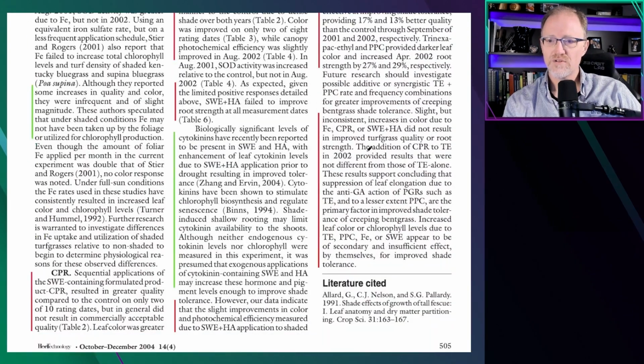So in the conclusions, basically, slight but inconsistent increases in color due to iron, seaweed extract with iron, or seaweed extract with humic acid did not result in improved turfgrass quality or root strength. The addition of CPR to trinexapac-ethyl in 2002 provided results that were not different from those of trinexapac-ethyl alone. So the addition of biostimulants to trinexapac-ethyl was not warranted. It increased your cost, but you didn't gain anything back in return for that.